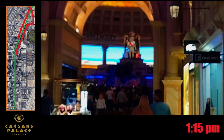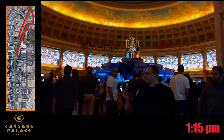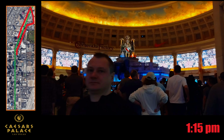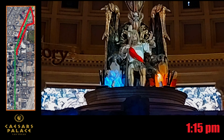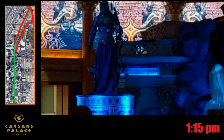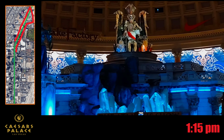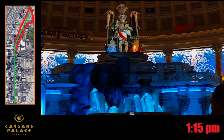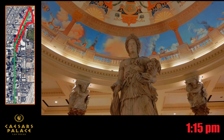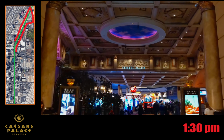Up ahead was my first time getting to see the, I think it's called Fall of Atlantis, animated, or animatronic, I should say, show. It had been down for a while, I think, during COVID. It's actually really well done. And then this is walking into the actual Caesar's Palace Resort now.